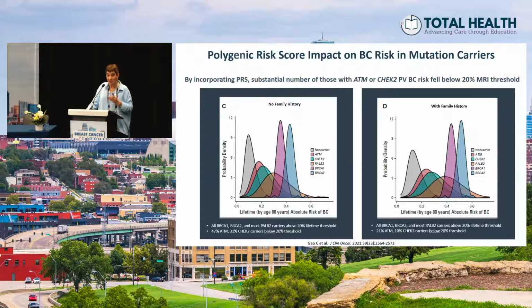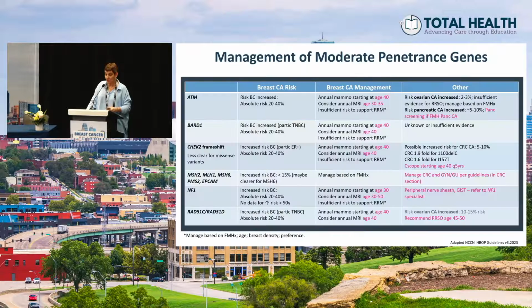And this was just a depiction of, if you looked at the polygenic risk score, the percent of patients who slid below that 20% cut point that we use for MRI. For those without family history, just by example, about 47% or so of the ATM carriers who had no family history but had the lowest polygenic risk score actually fell below that 20% cutoff. So I think these will be useful things that we will be using to make determinations for what to do for our patients.